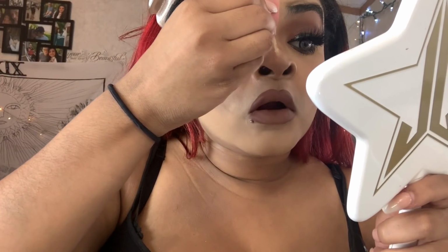I'm just going to add a little more setting powder. Now I'm going to switch setting powders to the Laura Mercier translucent powder because I don't want to bring too much light to the sides of my nose. And this is how I snatch the nose. This kind of sharpens what you just did. So I'm going to go around like this.